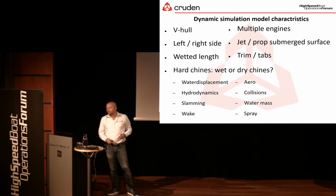We're looking at chines, so the boat has hard chines. Are the chines in the water, or is it just the bottom part of the hull that's in the water? And then we do the math on the water displacements, the hydrodynamics, slamming forces. We create a wake, so for the draft.